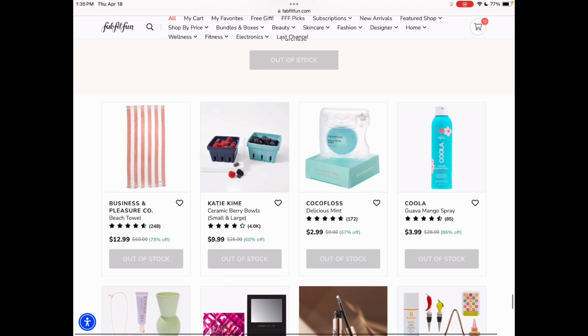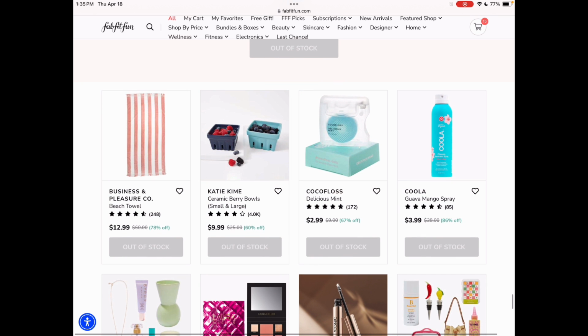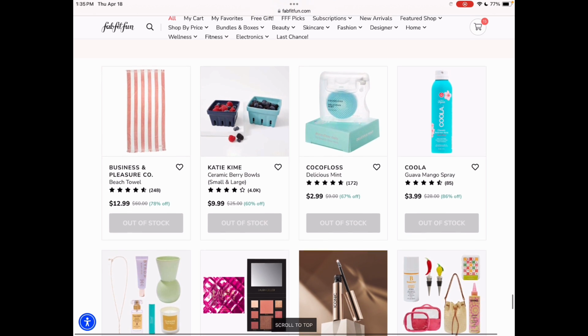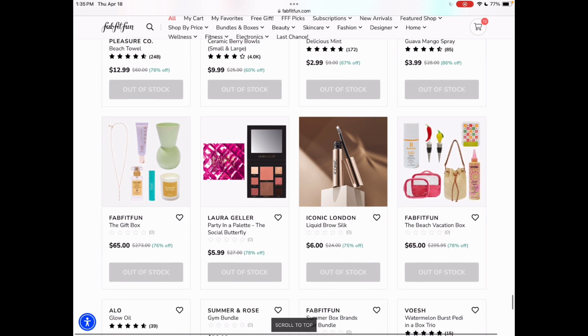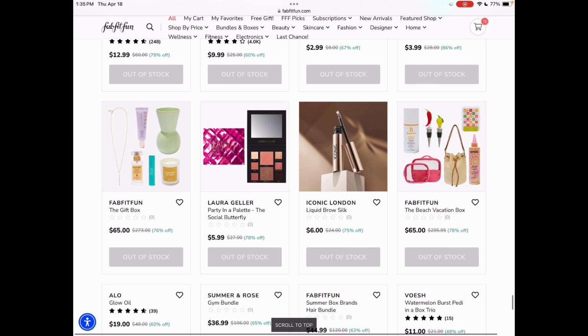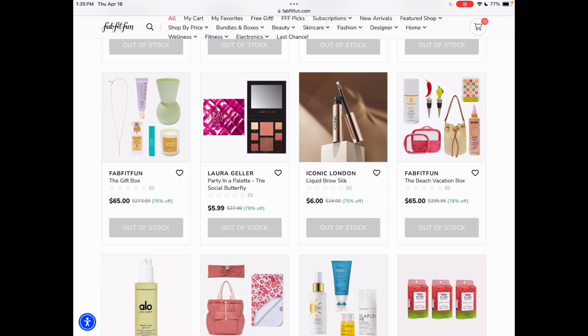Now we move into the out of stock items. But the beauty is, because of the way they do their cart, people put things back constantly. So if you see something, oh, I have those little Katie Kineberry bowls. They are adorable. If you see something that you want, you can just click the little heart and you can go over and check my favorites.